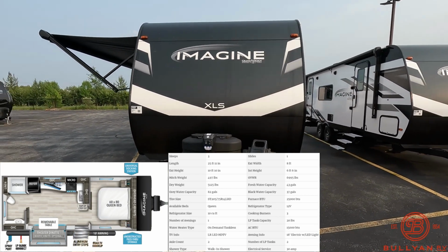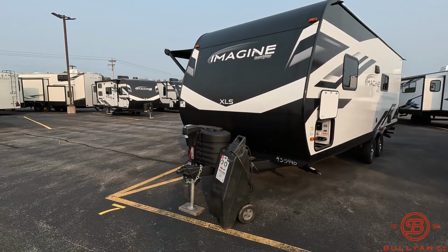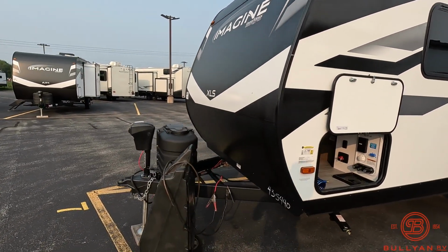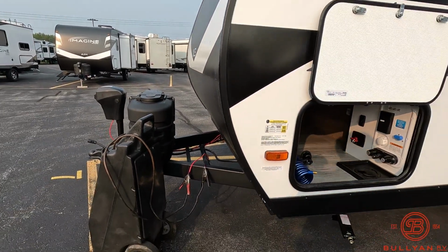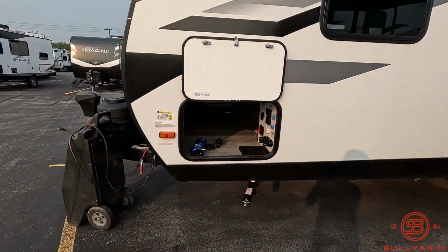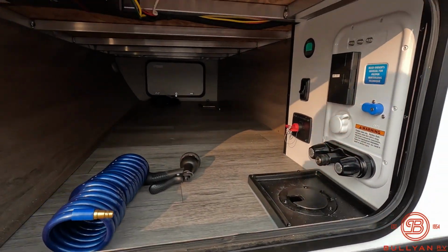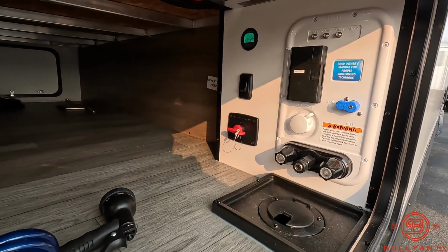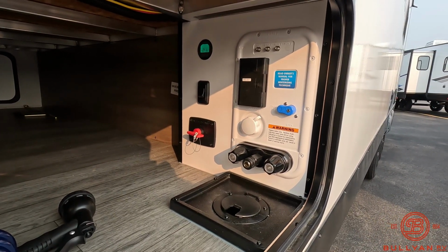All right, starting up front, you've got the nice diamond plate rock guard, electric tongue jack, two 20-pound propane tanks with a cover, spot for a battery right there, which we do provide on new purchases. Nice big pass-through storage here. You've got battery disconnect over here as well, along with your satellite and cable hookup, a couple extra 110 outlets, and an outside shower.